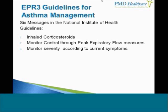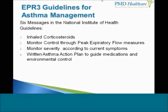Monitor your severity according to the current symptoms, so it can change over time. You can go from mild to severe or moderate, but it's actually monitored by the severity that's going on right at that time within your lungs. Written asthma action plan, and everyone with asthma should get a written asthma action plan from your provider detailing your symptoms, peak flow, medication, and when to call your healthcare provider. And this plan should be updated at every visit, so make sure that's done when you go for a visit.